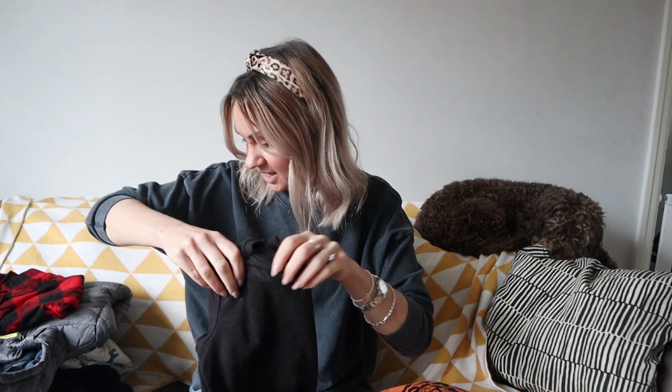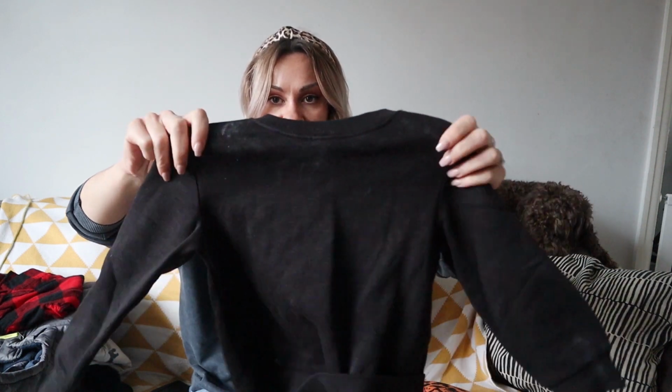And then I got him some basics as well. Some of these are really just plain, and that's because he goes to nursery and he comes back just filthy, absolutely filthy. So things that are a bit nicer, I don't let him wear to nursery because there's no point. So next is this black sweatshirt.